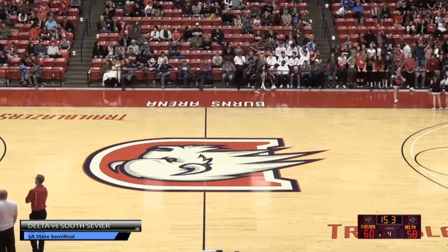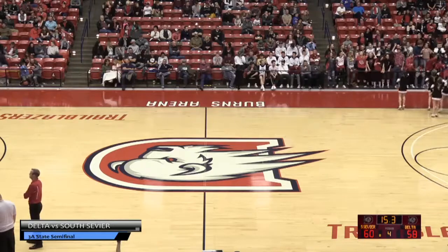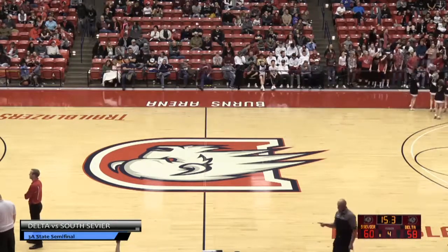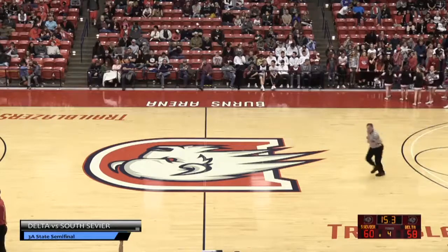You know, sometimes when you're that far down and you battle that hard to get back, it takes so much energy from you, right. Little plays like that might pop up. And so, you know, give the kids credit there. They're battling. That one just took a good bounce for South Sevier, and they made a play on it. Got to give them credit for making the play right there. And now back to the free throw line.